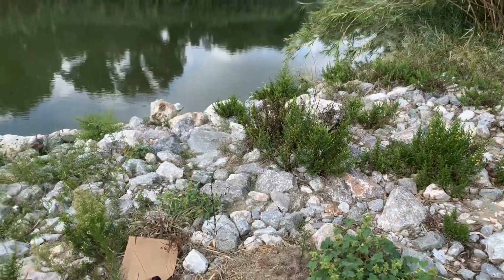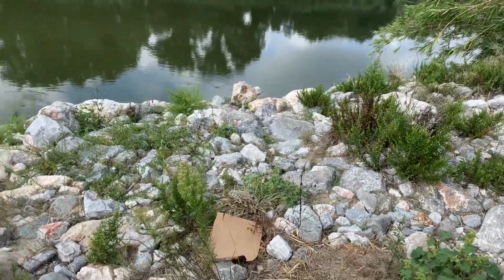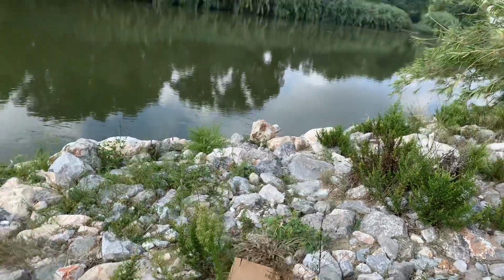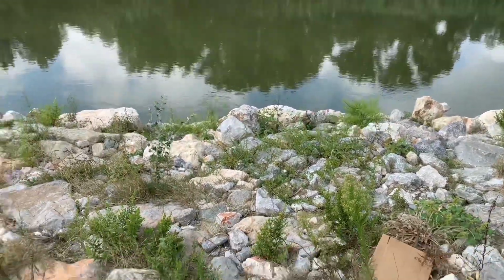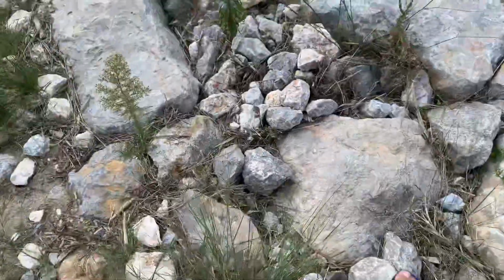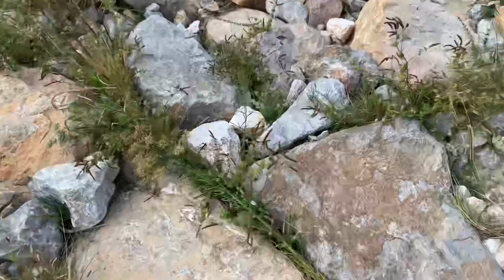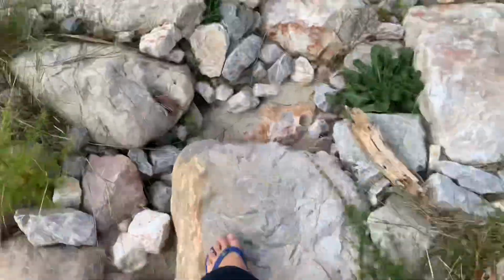Hi everyone, today I'm back at the River La Tête on a different location. I saw it in Google Maps, but it's mostly rock and I can't really reach the water safely. I will try, of course. You can hear the water already in the background. I don't want to fall here.